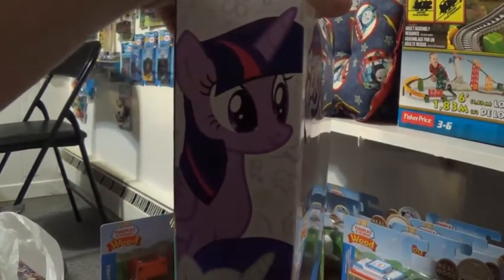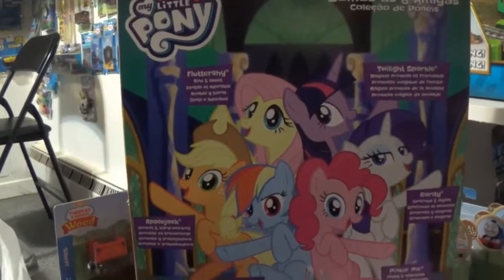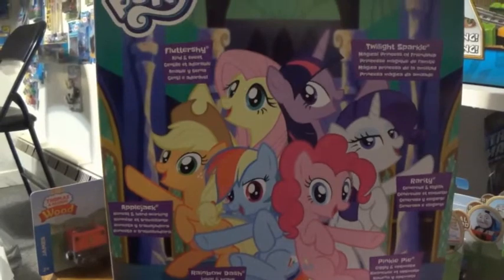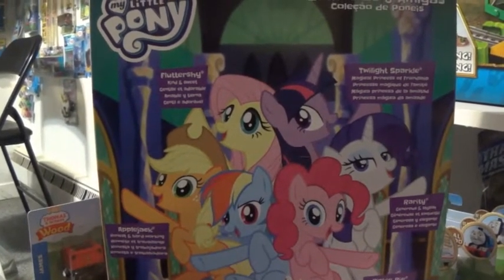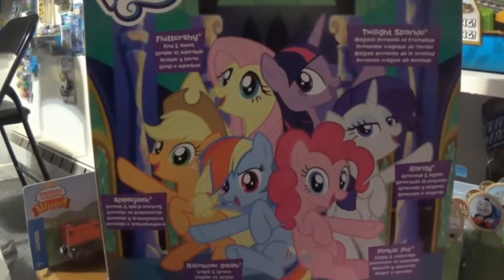Fluttershy's adorable. Oh yeah, this is a really big piece. And on this side here, we have Twilight, Rarity, and Dashie. Now that is an amazing picture. This is the first time I'm actually getting to look at the back of the box. So, wow. This is really cool. And of course there's some info of the ponies. If you can read it, just pause the video and read anytime you want.